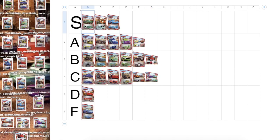At the top tier, at S, we have Ramone, Rolling Bolling Mater, and the King. At A, we have Leakless, Nitroade, DJ, Wingo, and Luigi and Guido in the tractor, mainly because of the tractor. Then at B, we have Lizzie, Dinoco McQueen, Fillmore, Chick, Sheriff, and Red and Stanley. Then over at C, we have Doc, Mater, McQueen, Sarge, Boost and Snot Rod, and Ramone and Flo. At D, we have Dirt Track McQueen, and the only car making their way into F tier is Sally.